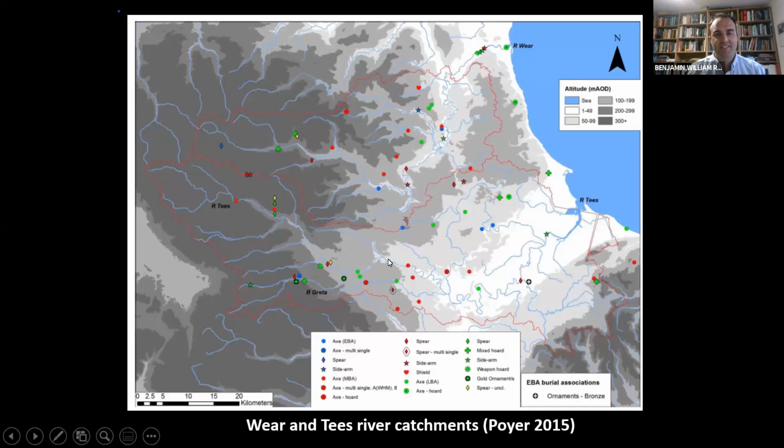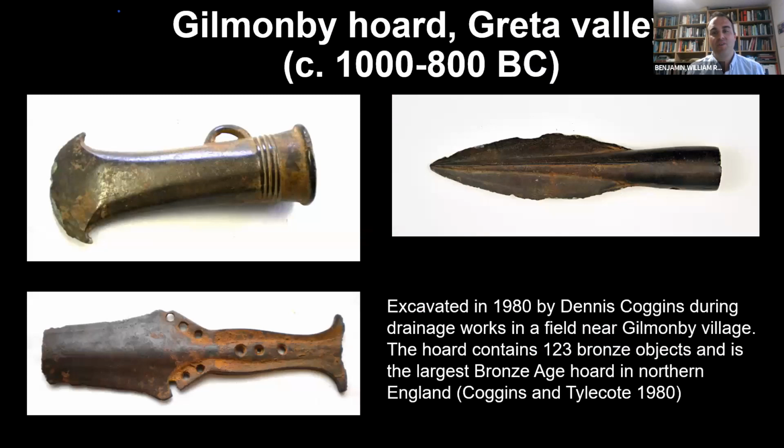And I'd want to highlight the River Greta that is just running down here and obviously is moving close towards that Trans-Pennine route, because it's here that you have one of the, arguably the largest Bronze Age hoard in Northern England ever found. There's some discussion over whether you would count the Heatherburn Cave, which obviously could be easily repeatedly visited with many different depositional events, the largest hoard, or whether it would be the Gilmanby one.